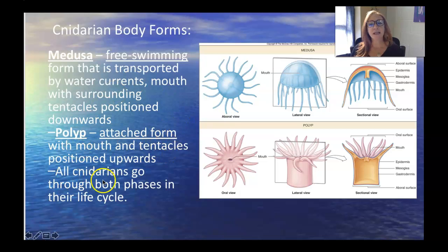Here's how most Cnidarians, all Cnidarians technically, go through both of these phases in their life cycle. For some of them, it might be super short, and there are some that are either one or the other, but don't have both. But most Cnidarians either start life as a medusa and then they metamorphose into the polyp form as an adult, or vice versa. They start life as a polyp, pop off, and metamorphose into a medusal form.